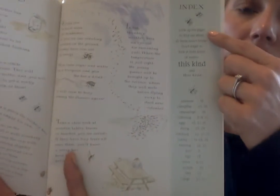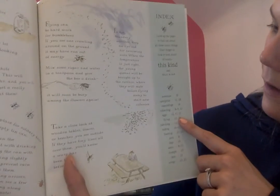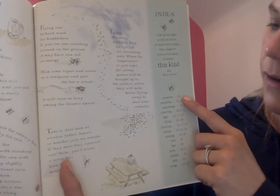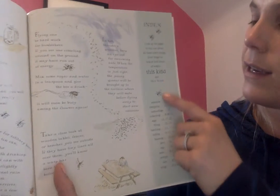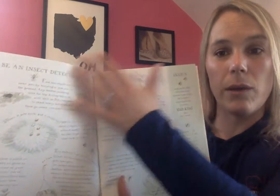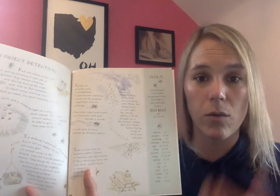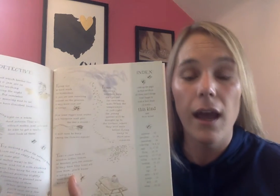And then over here, we have our index. Our index gives a little caption, and then it has all our page numbers. If you are more interested in doing one of these activities, let me know and I'll type it up and send it to you, or I'll send you a picture of this page.